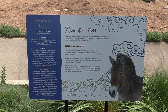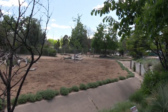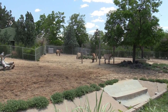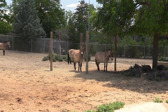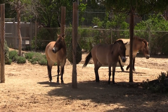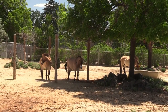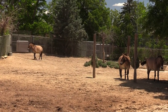All right, you got some Przewalski's horse. And they got a good size habitat. There we go, there's one of them. There's four of them in here now that I can see. The only other place I've seen these horses was at the Smithsonian National Zoo in Washington, D.C. So this is only the second time I've seen these horses at any zoo, I mean.